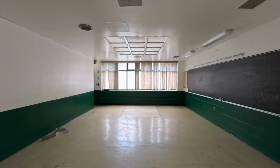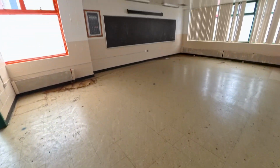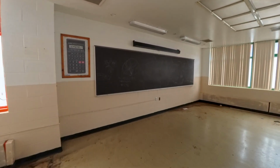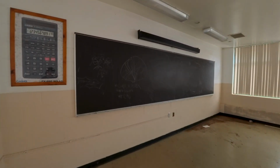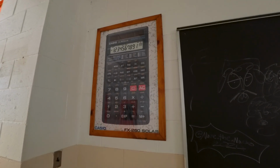It looks like we have a whole bunch of classrooms. This doesn't really look like the educational hub though. That was the last building. So I'm a little confused. Let's see if it's the same story in here. Yep. Look at this. This is really cool.